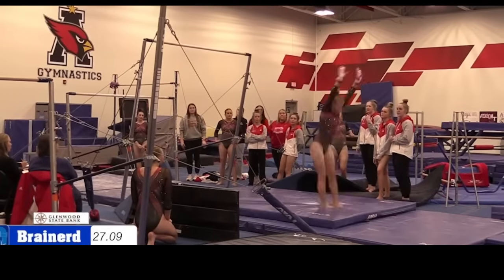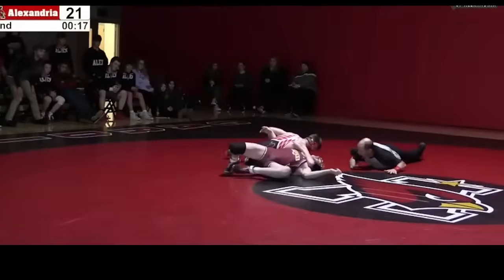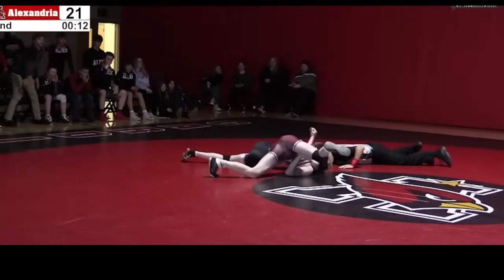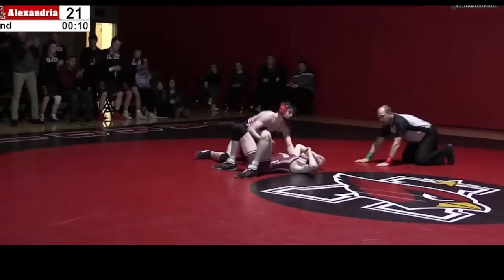Yep, and now off and pretty a fall here for Ty Larson. Right, he's worked this into a headlock. Yep, pretty tight hold there. There you go.